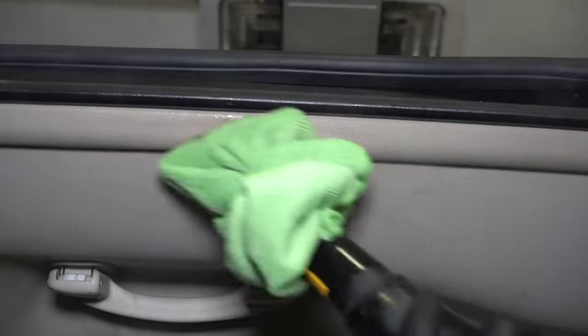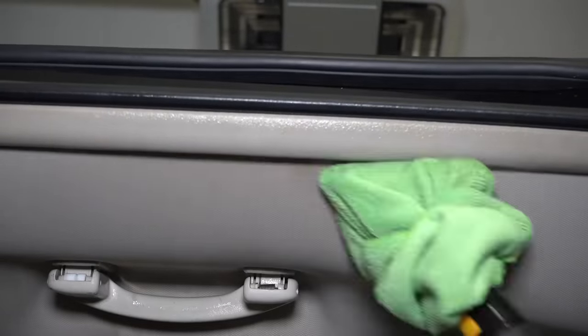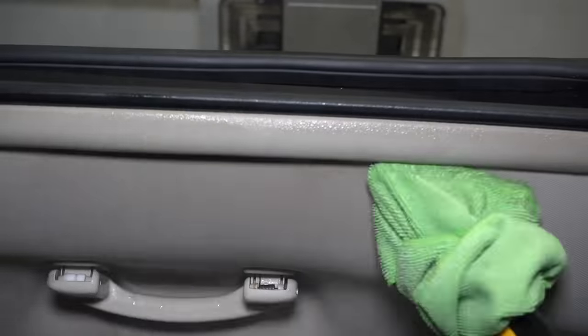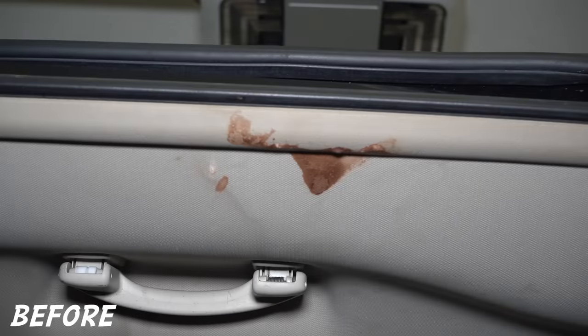Moving back inside now, and not surprisingly, this headliner was full of stains too, so this is another area where using the steamer is incredibly useful. However, I will caution that you do need to be careful using it here, as you don't want to overheat or saturate the headliner, which can actually cause the glue behind it to let go.